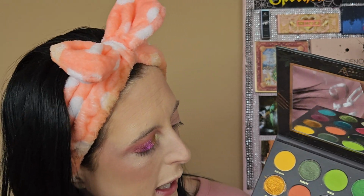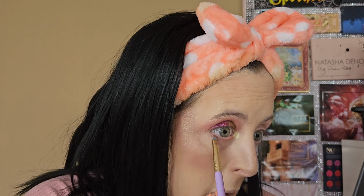Beautiful. Lower lash line, I'm going to try and keep it again quite pinky. So I think I'm just going to go back in with Feline and then maybe a little bit of Carnivore on the outer corner. I love the shade names in this. But this is where if you wanted to add a little pop of colour, you could totally do that. You could just add a pop of green or something. And I think that would look really, really nice.